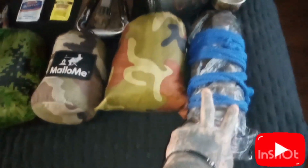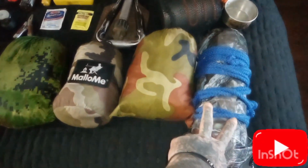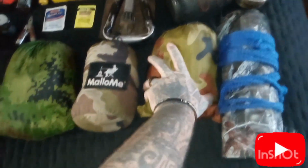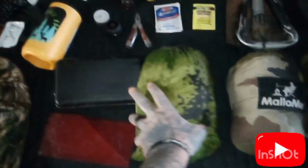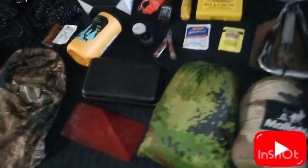I got my big old tarp. I believe it's a 4x8, 5x10, who knows. I got my real thin camo tarp. I got my special Malamy camouflage hammock. I got my hammock also. I ain't never used it with a screen on it. You know, we don't need them kind of things down here in Florida.